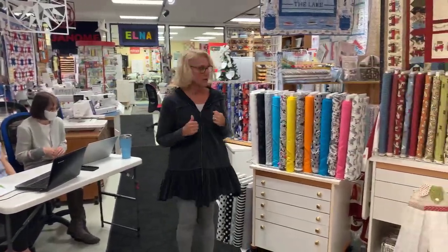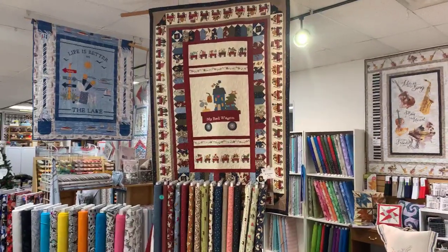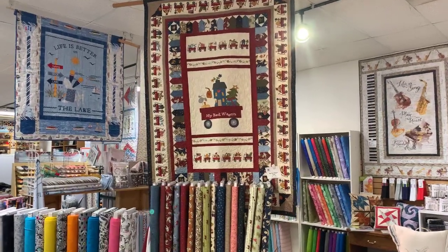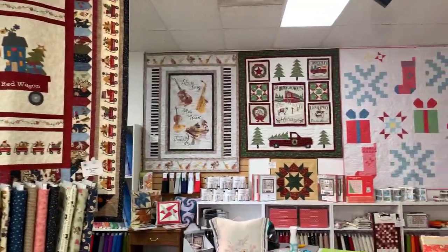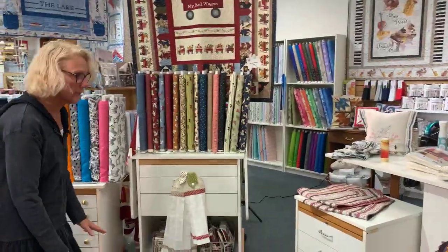Okay, so the Red Wagon is now online, in the Patchwork Party portion of our website. There's no picture on the quilt kit, but it's there. When it says My Red Wagon Quilt, that's the quilt. Okay, I still have one more project.